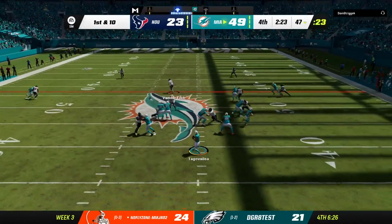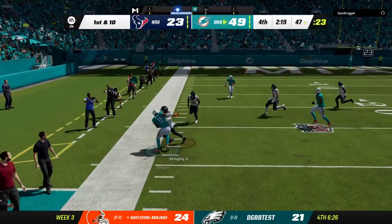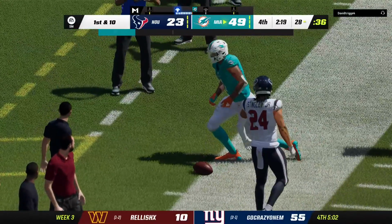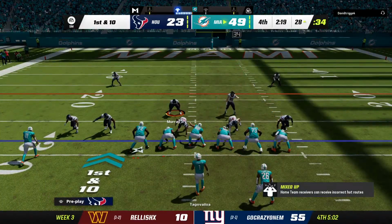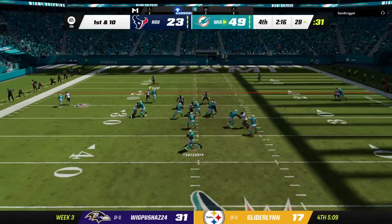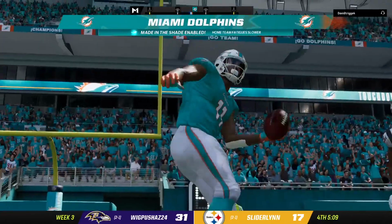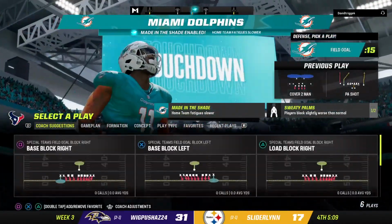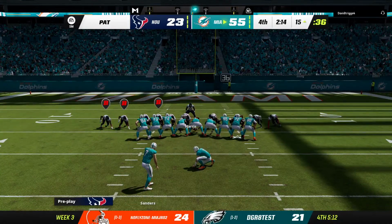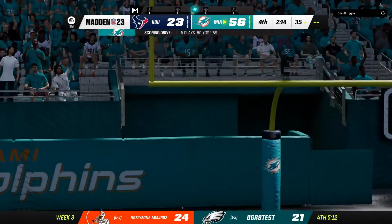They fake the handoff. Now Tua. Got a man complete to Cedric Wilson. And he is out of bounds, but not before he's inside the 30. So a 1st and 10 now in Houston territory as they've got it to the 28-yard line. This is caught. And they are going to score again. Yet another touchdown as they just add to their totals. Extra point up and good by Sanders.